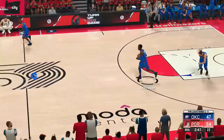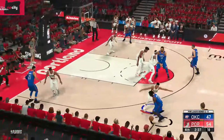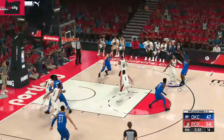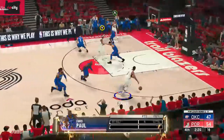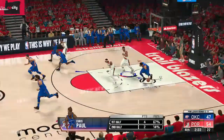Oh, the awareness on display. Hood just isn't a good scorer. He's also skilled at getting it to his open teammates. It's Schroeder with the drive. And it's Paul missing. And not a night he's going to want to remember, just not really able to score the basketball. Hood can't get it to go.